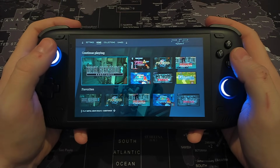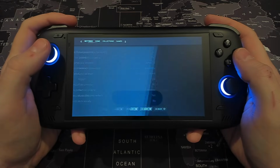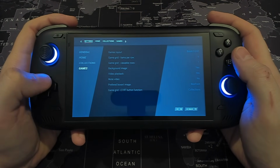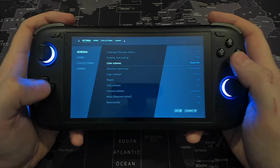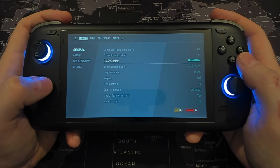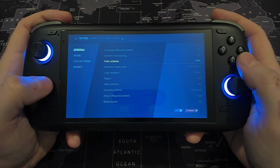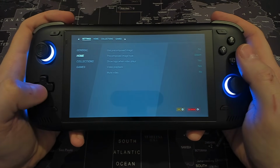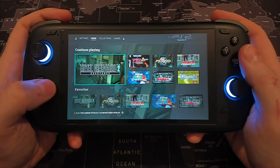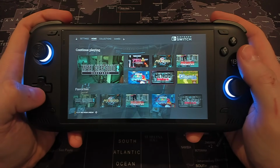Now, I wanted to kick this section off with a bit of a showcase of a front-end I'm using called Pegasus. I don't see a lot of people use Pegasus, but the themes you can get for this are really exciting. I love that you can get such different vibes out of this front-end, whereas, say, Daijishu, it's basically the same thing with just different pictures, but it's a very efficient front-end.